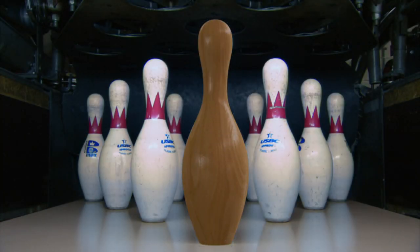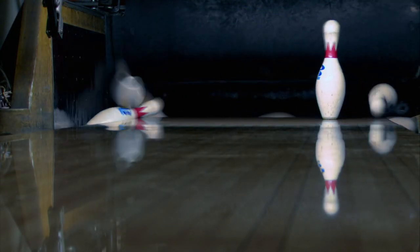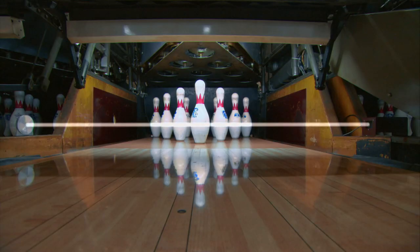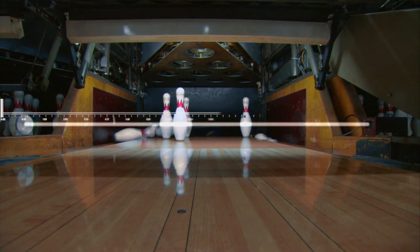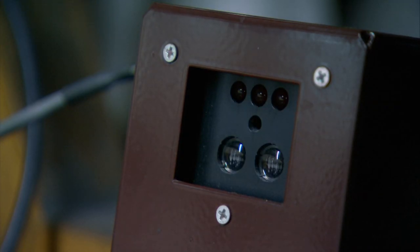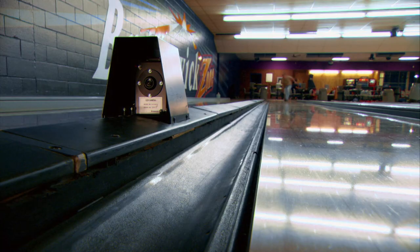A typical throw will launch the 3 to 7 kilogram ball into pins made from hard rock maple at over 30 kilometers per hour. The pin setter waits for its cue. When the ball passes this electronic eye, two things happen. A relay switch tells the A2 to get busy, while a camera snaps a picture and sends the data to the scoreboard.